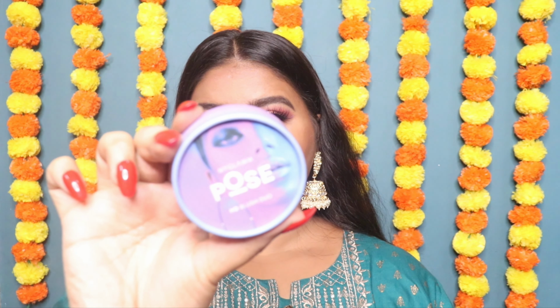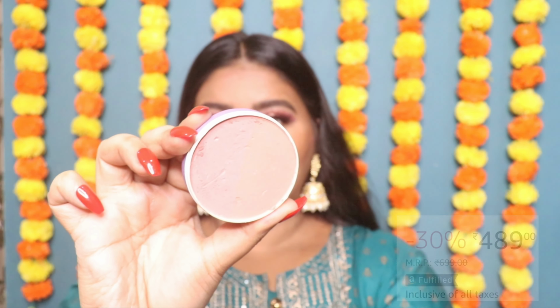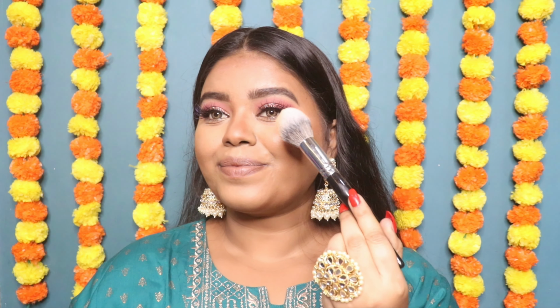So next up, for my blush, I'm going to use this My Glam's Pose Duo Blush, and this is the shade that I'm going to use. It is a very pretty shade. It comes in two different shades, but you can just mix them all and apply it to your cheeks, and you can see how natural this blush is. I instantly fell in love when I saw the shade on Amazon.